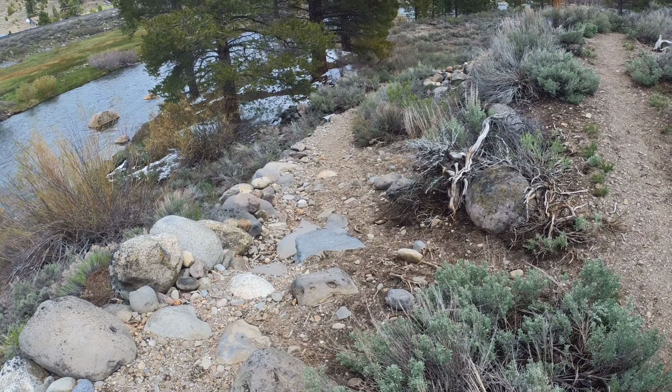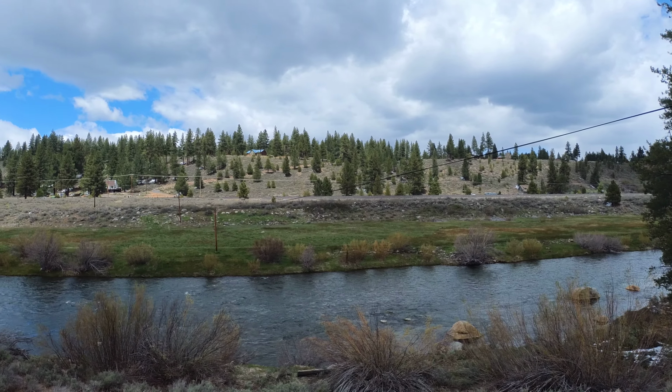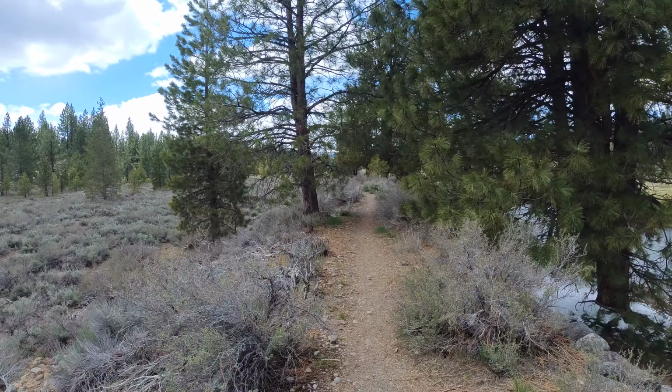Beautiful view of the Truckee River, and you can see some of the rock walls that would have been the additional ice storage. Every so often there would have been platforms that jutted out from the dam top, and I assume that's how they would ship ice across the river.